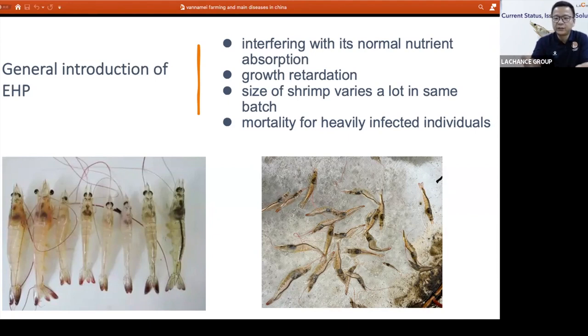In China, for super intensive and intensive farming, the FCR is around 1.01 to 1.1. It's perfect, very low. But our crude protein is very high, from 38 to 42. In Indonesia, they only need 30, or 32 to 35. In India, it's similar. In Ecuador, even less than 32.